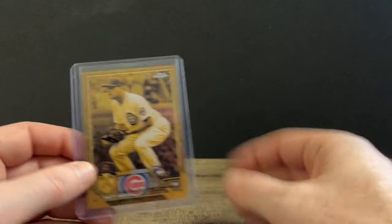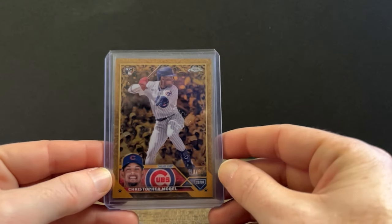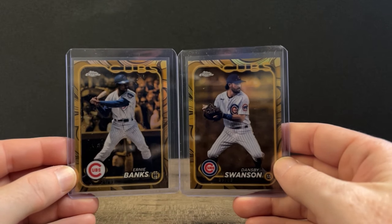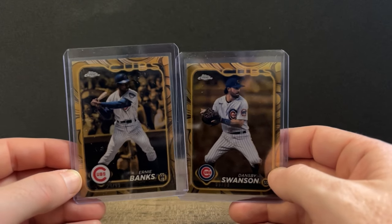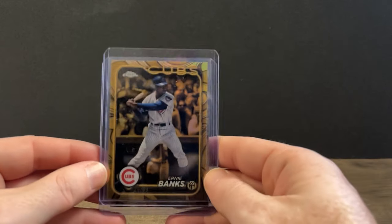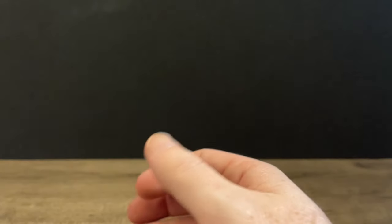So this is Mervis from 23, as well as Morel from last year. And then for this year, thus far, I've got the Ernie Banks and the Dansby. I like the way that they took the design this year. Instead of being like an etched gold with the paisley, they kind of leaned into the more neon look of the design this year with the gilded variation. So those are some things I've picked up recently.